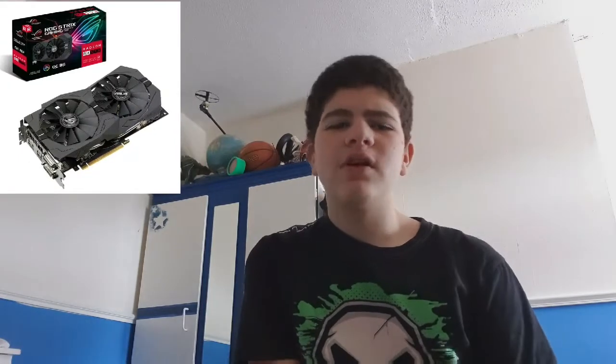Onto graphics card number 3, the RX 570. The RX 570 and the RX 580, both from AMD, both very good cards. They actually have good driver support for once. Yes, I know. Wow.